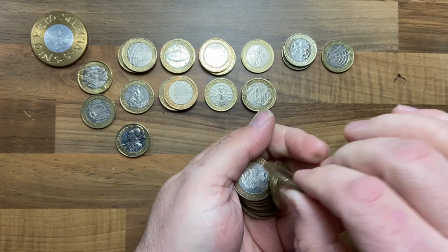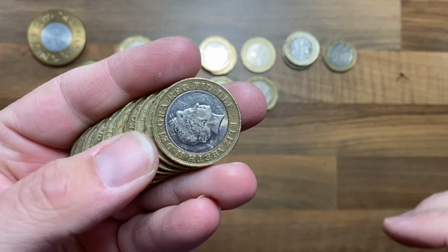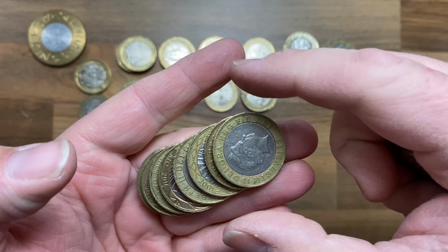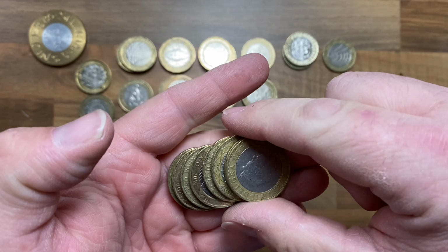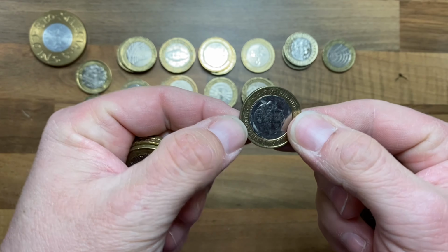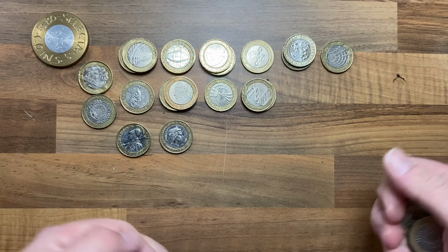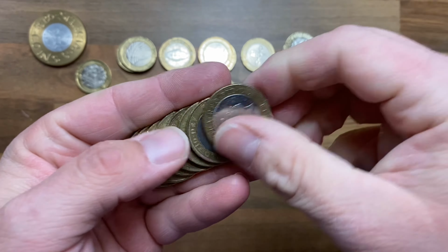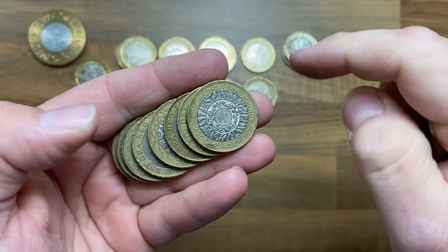So far we will be looking at the mintage figures of the Great Fire of London. I'm going to stick with that. Oh my god, I know what that is. I know what that is. Oh, I don't know if I know what it is, but I didn't. 2012, yes, I know what that is. Oh, get in there.